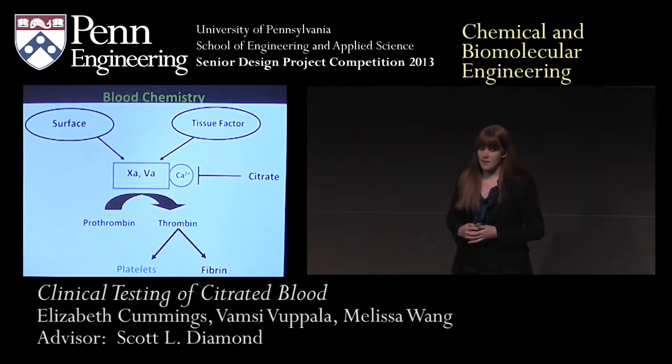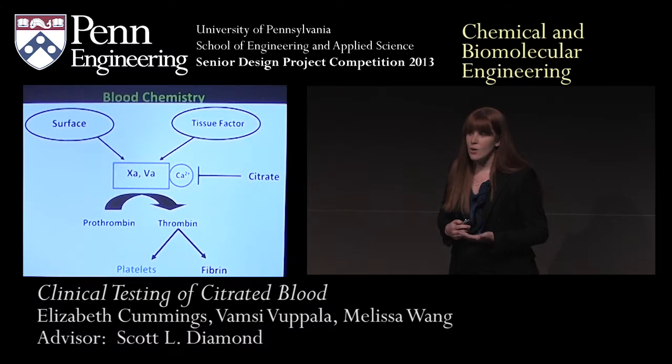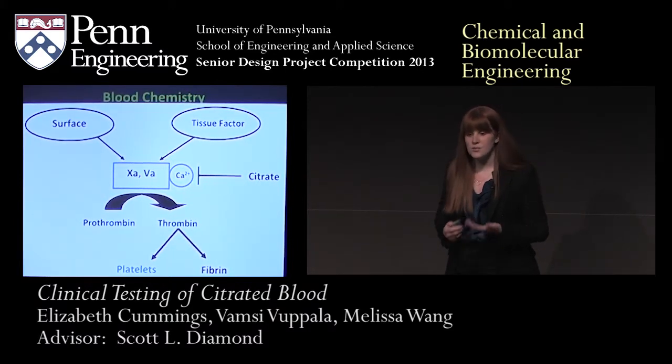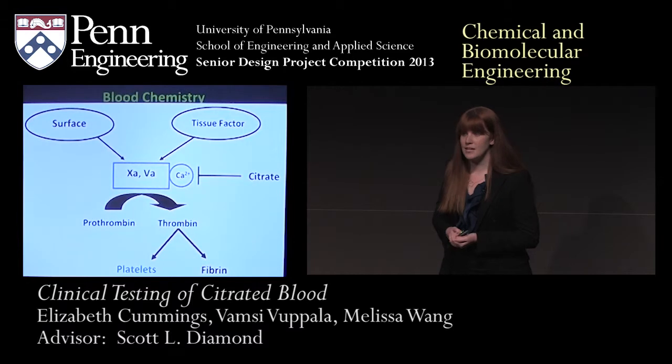There are 2 pathways to blood clotting, which are the intrinsic pathway and the extrinsic pathway. The intrinsic pathway is activated by exposure of blood to a charged surface or collagen, while the extrinsic pathway is activated by the exposure of blood to tissue factor, which is what happens when you get a cut on your skin. After activation, a series of reactions occur which lead to the accumulation of thrombin. Thrombin then activates platelets and fibrin, which are 2 of the most important components of a blood clot.